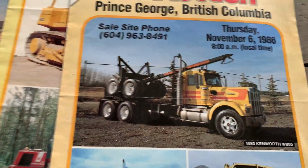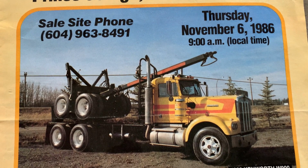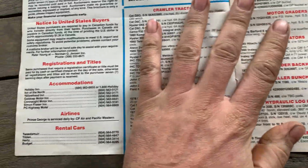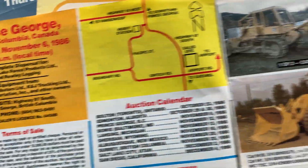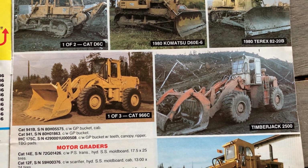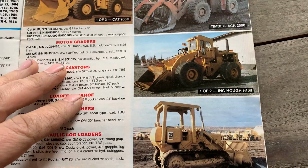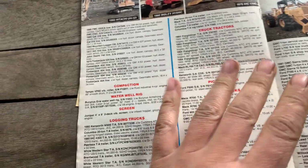So, Prince George, which is the middle of our province, 1986. I haven't pre-opened these, I just randomly selected them out of a pile. Wouldn't be surprised if that loader showed up in one of my videos like 8-9 years ago. I was sitting in a field.